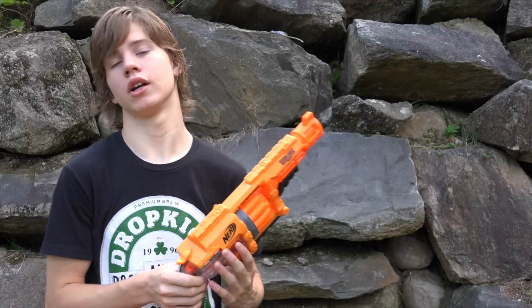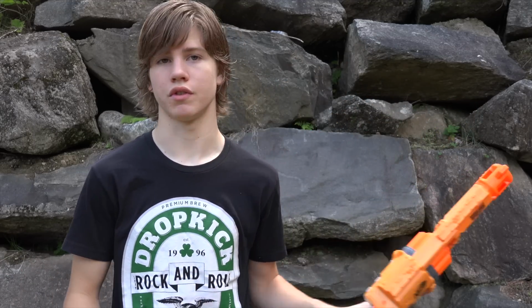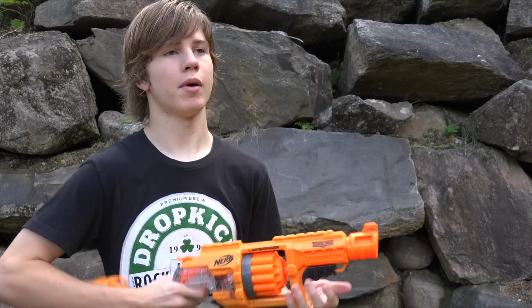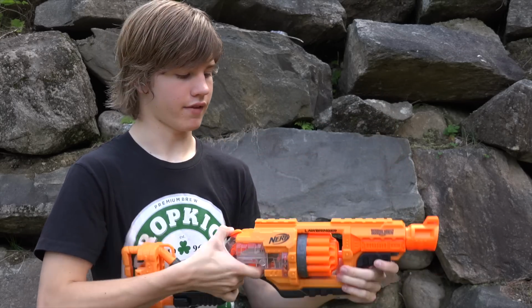Personally, I thought that the Lawbringer was the bigger blaster of the two that have come out so far. There's the Vagabond and the Lawbringer. The Vagabond's an under pump, 6-shot, I believe it's 6. And this is kind of a hammer 12.